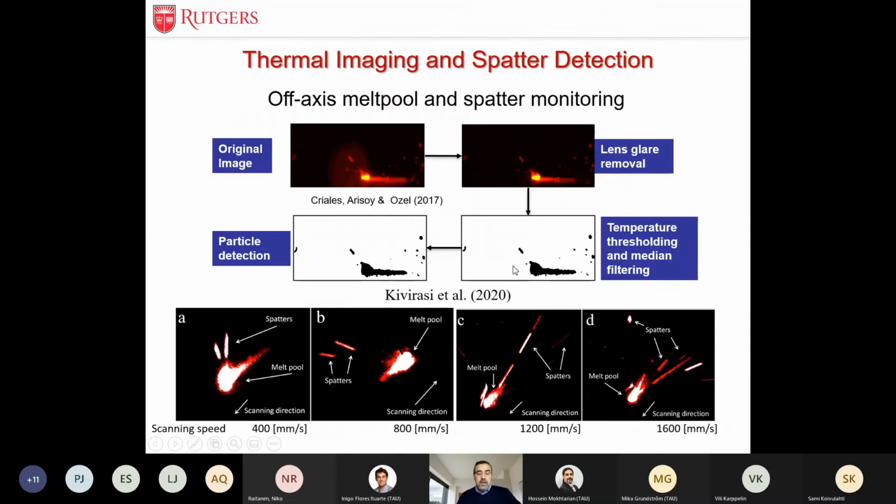And this allows us to specifically identify the spatter. Now this is actually a higher resolution than the high frame rate camera data we have. And it's also been used in literature. You can see that we actually take the original image, process it first, remove the lens glare, and then apply the temperature threshold and median filtering, and then begin detecting the particles.